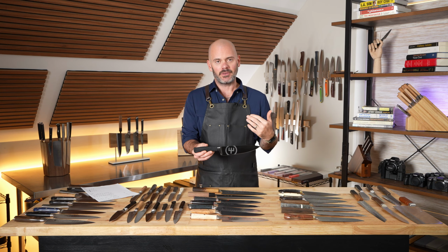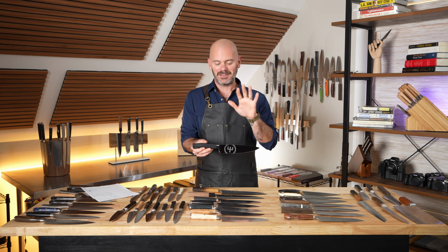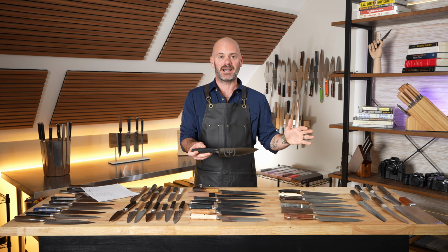So I'm not really that cool now, but I was maybe a little cool then, but match it to someone that this knife matches them. I would say more them than their kitchen, to be honest with you.